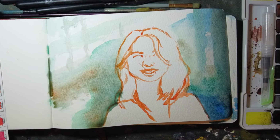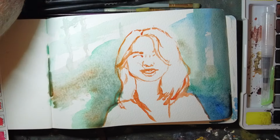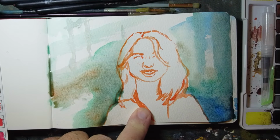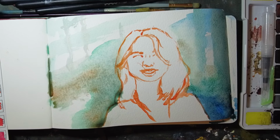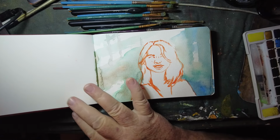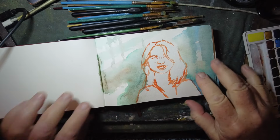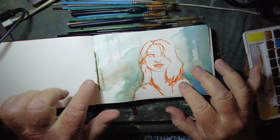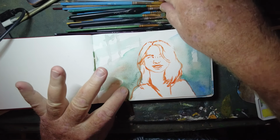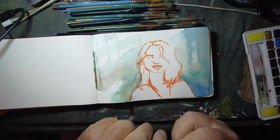All right, now let's try and get some of her in there. I'm going to have to let this dry. I think I can't do anything until that dries, so give me a sec. I'm going to turn off the camera, and I'm going to dry it, and I'll be right back. Okay. Let's continue now. It's not completely dry. It's not dry over there, but it's dry up against her, and that's what I'm mostly concerned about.